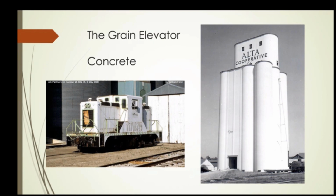But I love this one because rather than paint the letters on, these letters are metal and they are fixed into the concrete. And like every other grain elevator, they have a critter. This one's a Davenport. It's kind of a 44-ton knockoff. My first locomotive ride, so I had to put this one on there. I got to be in the cab while they switched a covered hopper.